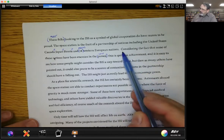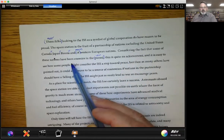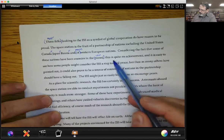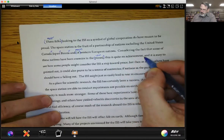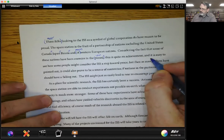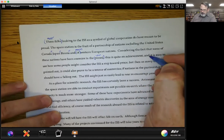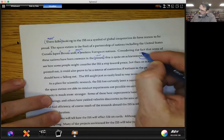Let's look at the beginning at the top of the sentence. Considering the fact that some of these nations have been enemies in the past, comma, this is quite an achievement. There should be a period there, and we start a new sentence. So we're going to say that from here to here is a run-on.